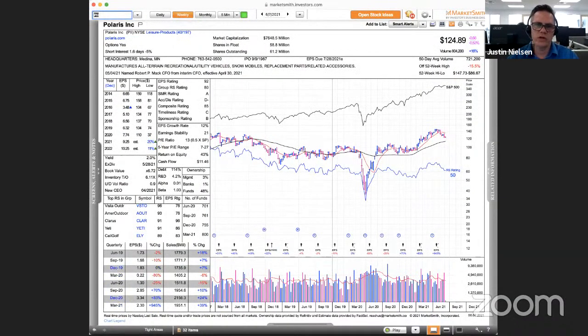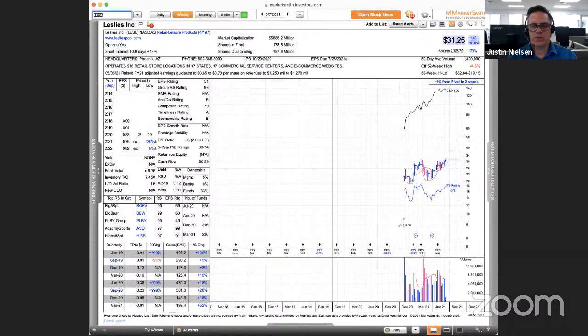Leisure was always one of Bill O'Neil's favorite areas to look. And retail was another area that he liked. So that group is kind of the combination of both, right? It's retail and leisure products. So that's definitely a place that still seems to be getting a lot of attention.